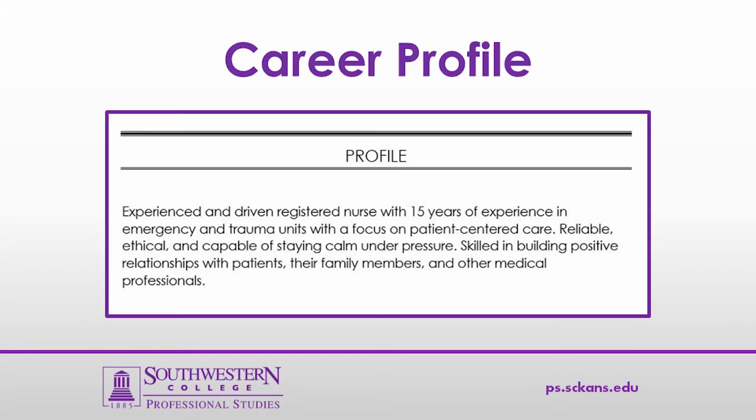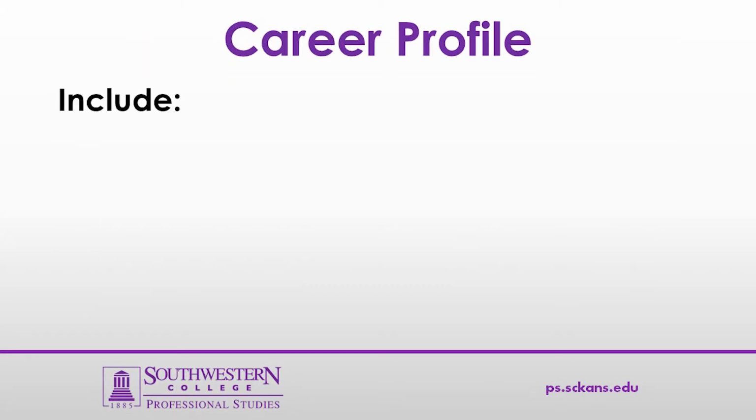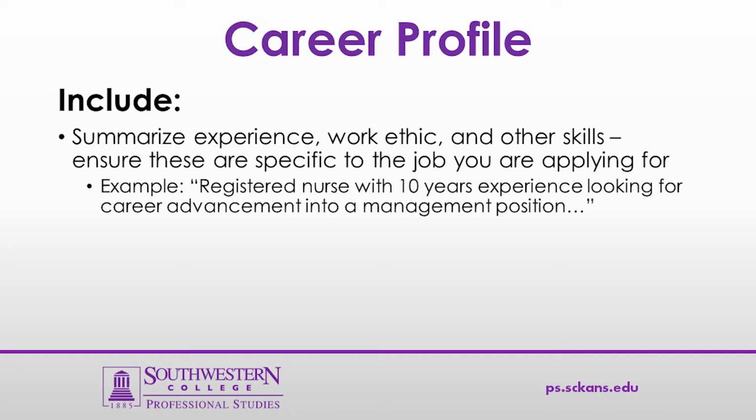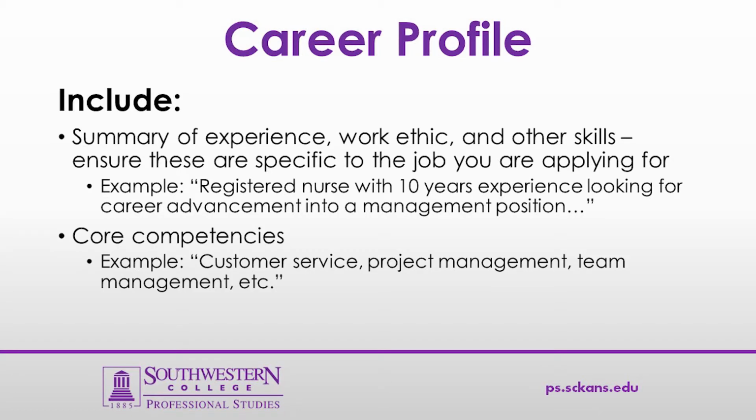The next section is your career profile. This section should be a brief summary of your skills and experience as it relates to the position you are applying for. You may also want to include a few core competencies in this section, but focus on things that help you stand out from other candidates, and don't overdo it.